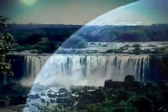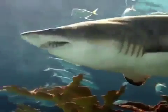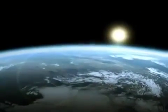None other ever discovered. Lush, temperate, and home to millions of species of plants, animals, undersea creatures, and human beings. Why is Earth teeming with life when all the other planets in our solar system appear lifeless?